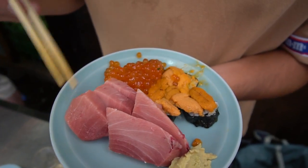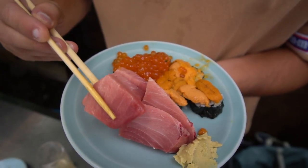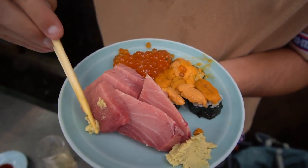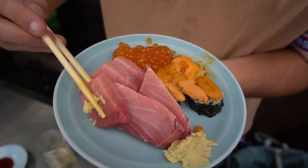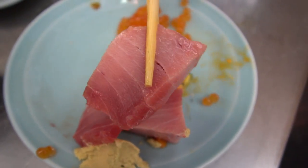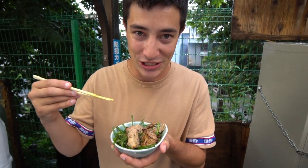Third and final for this plate is the chutoro, medium fatty tuna. I'm gonna put a little bit of wasabi on this, and also dip it in some soy sauce here. Oh, man. Wow. Instantly melts in your mouth. Wow, that's incredible.